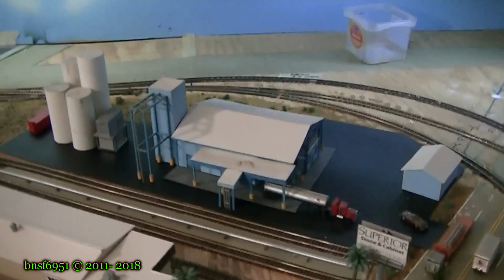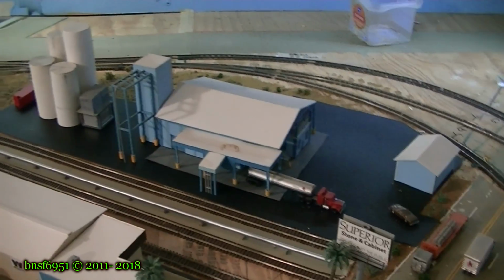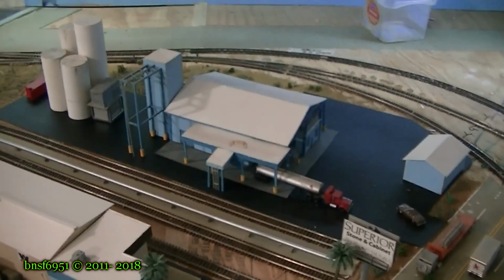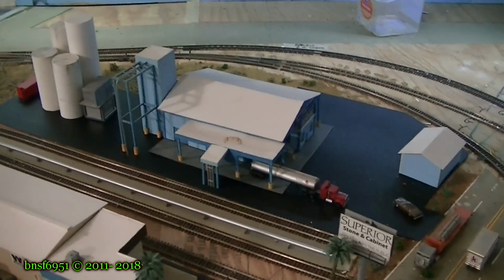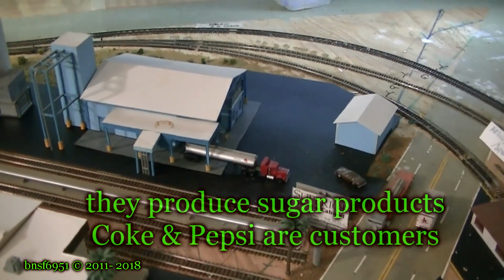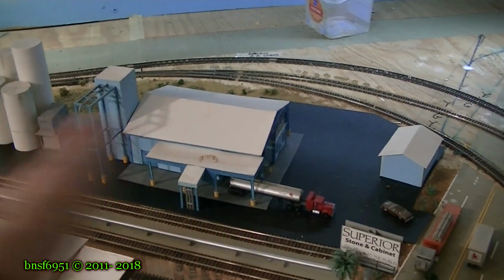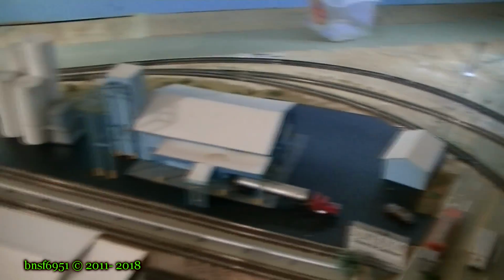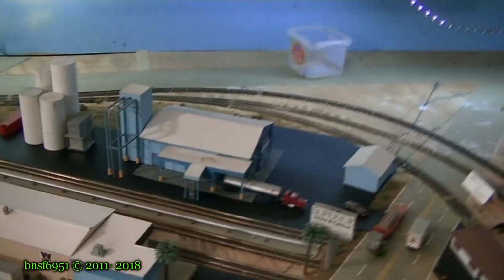Mariani. Mariani gets tankers and hoppers. They get service every day of the week, 6 days a week, from 8 a.m. to 6 p.m. I think it's like that. They load out 30 tankers per day. Yes, I said that right. 30 tankers per day. I had a tour of the place a while back when I was in the middle of starting to build it.